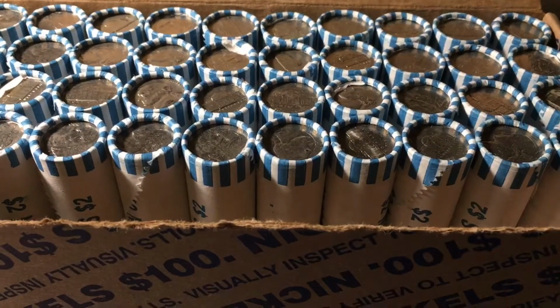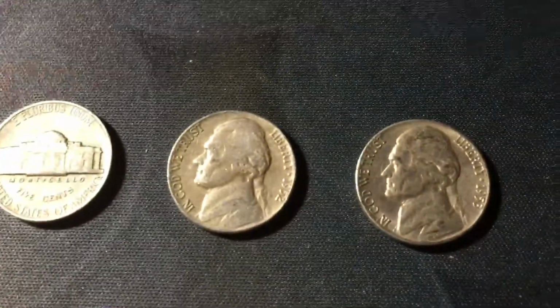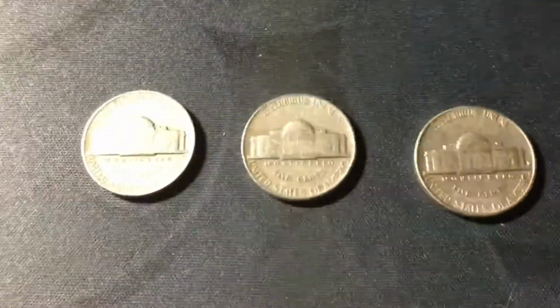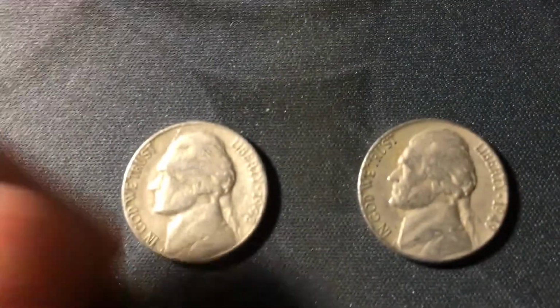Roll 10 had a few more older Jeffersons. First is our first 40s nickel, a 1947 from Philly, then a couple from the 50s, 1952, also from Philly, and 1953, minted in Denver. Roll 14 had a couple more nickels from the 40s. These ones are a 1948 Denver and a 1949 from Philly.